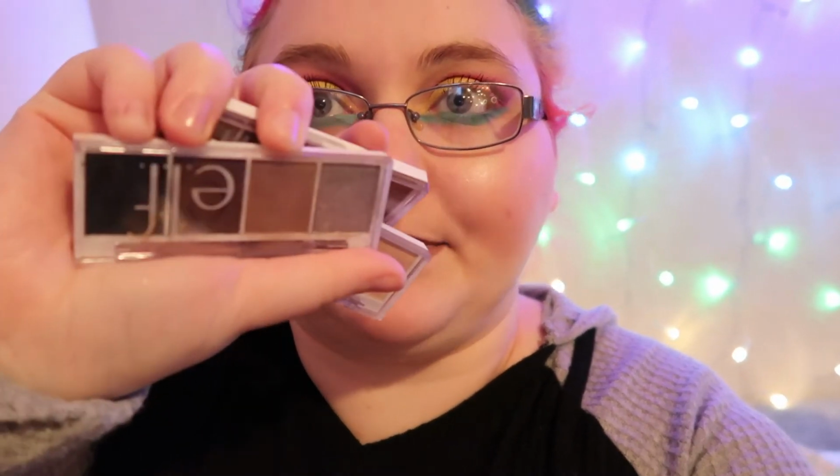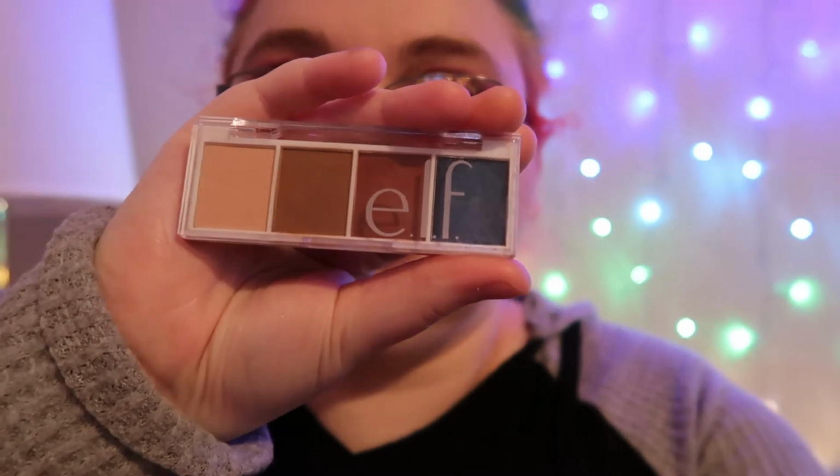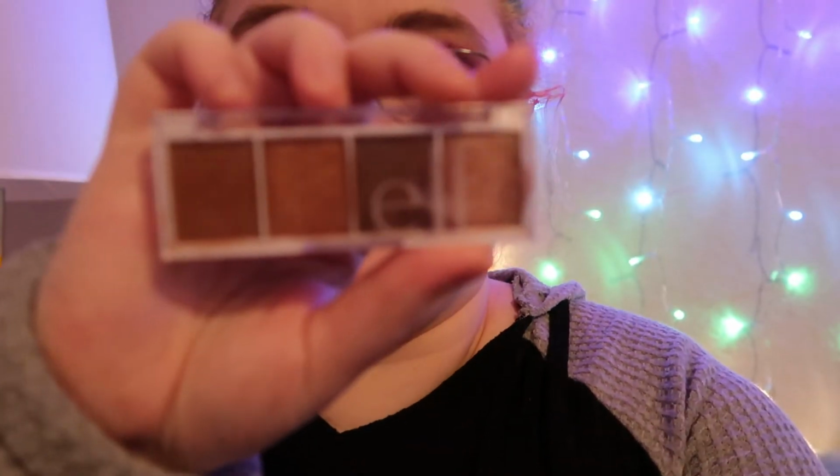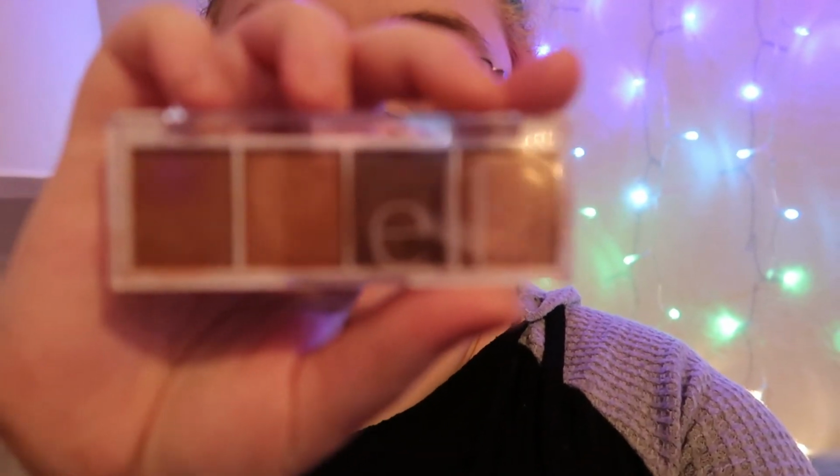Okay, my most affordable palette is the e.l.f. Bite Size palettes. I actually just got these too. So yeah, my most affordable palettes are my e.l.f. Bite Size palettes. They're $3. I'll show you some of the ones I got. This is Carnival Candy. Don't know why they named it that. That's pretty neutral to me. This is Pumpkin Pie. It's got some bronzy tones. I hope you can see that good. My camera's not wanting to focus. This is Truffles, which is a neutral one.